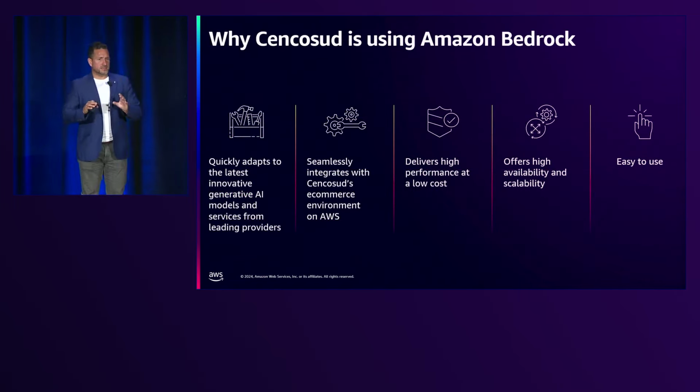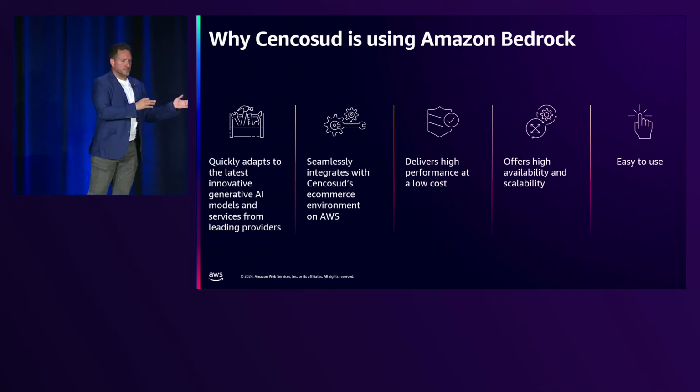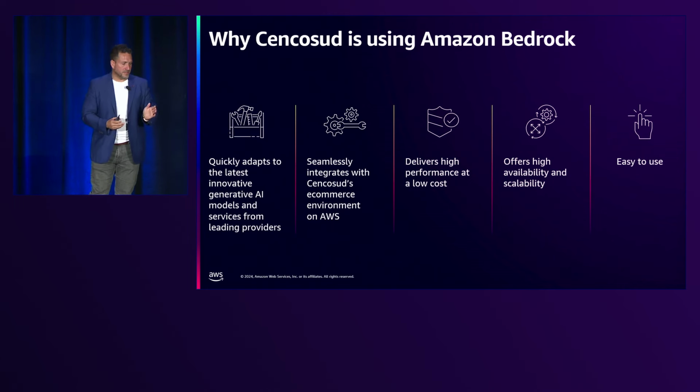So given this context, a big retail company operating in several countries with a lot of employees and different businesses, and the 4 challenges that I mentioned, I think when you see these reasons why we chose to work with Amazon Bedrock, you're going to connect them immediately with the business challenges. So we summarize the whys in these 5 topics. First is that it quickly adapts to the latest innovative generative AI.